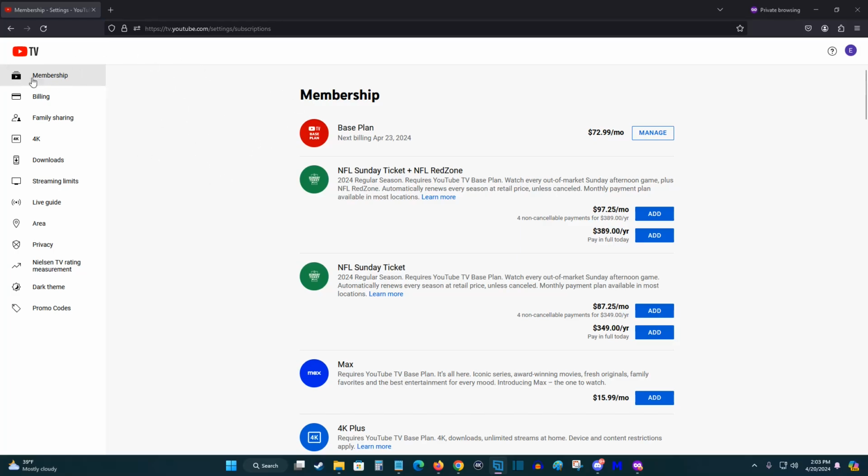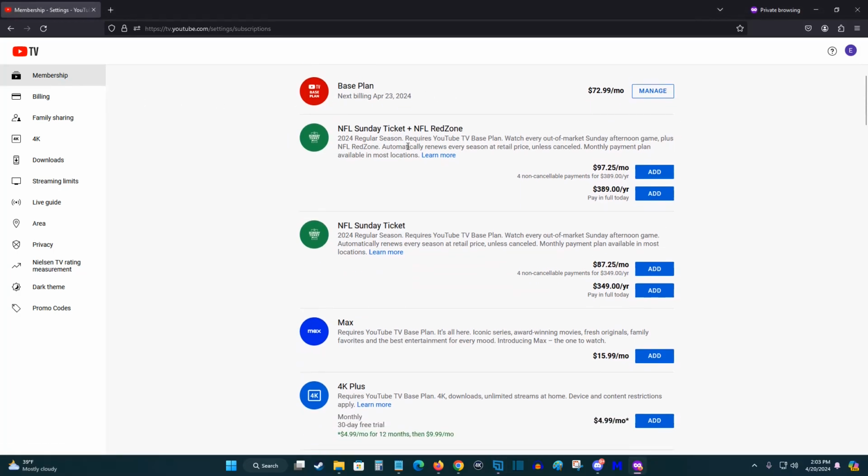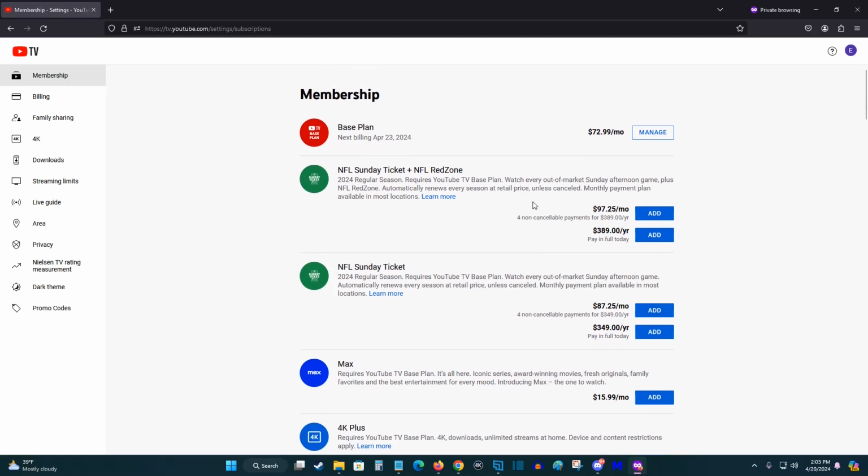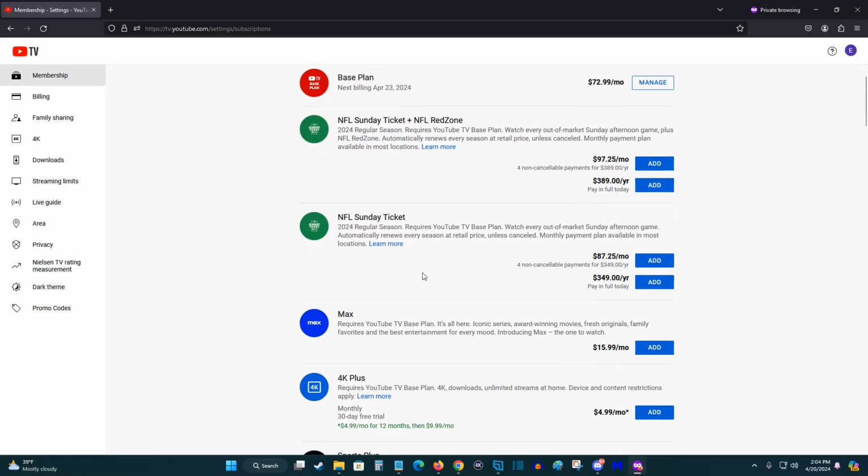Make sure you're selected on the membership tab right here at the top, and then it'll show you your YouTube TV plan that you currently have. Right below that is where you have the options for the NFL Sunday Ticket, whether you want to just get the NFL Sunday Ticket or you can get the Sunday Ticket plus Redzone. Decide which one you want to go with, and then you can click the add option. And this will charge the same payment that you're using to pay for your YouTube TV subscription, and it will add it to your subscription overall.